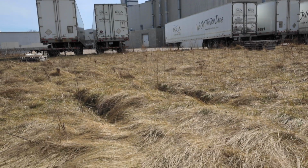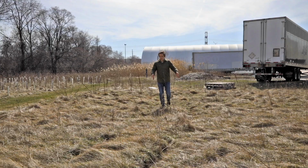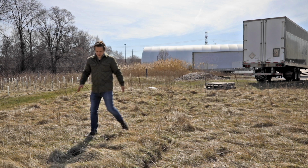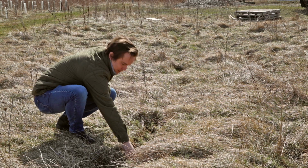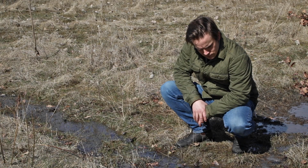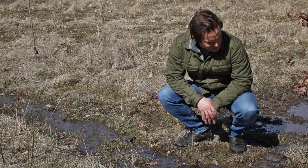What we've seen from past activities is there's tire marks, there's compacted soils throughout the site, and what we're hoping is through the natural attenuation process, the roots of the wildflowers and tall grasses will begin to break down the soils and create more porosity, which will allow more infiltration of rainwater, which can help dilute some of the contaminants.